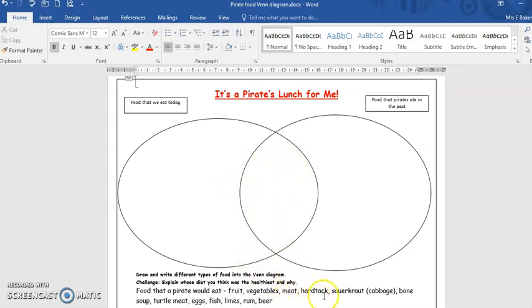Let's have a look at the hardtack biscuits. A hardtack, that is something that we don't eat today. So in this circle, it's food that we eat. This is what both of us eat. So because we don't eat it, a hardtack biscuit will go in here. This one, bone soup. Can you guess where this one would go? If you eat bone soup, then you could put it in here, but we know pirates used to eat it. So if you eat bone soup and a pirate eats bone soup, it would go in the middle.